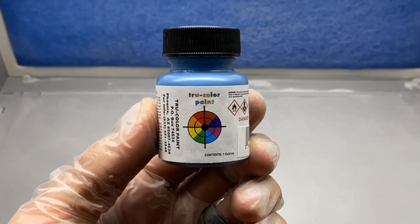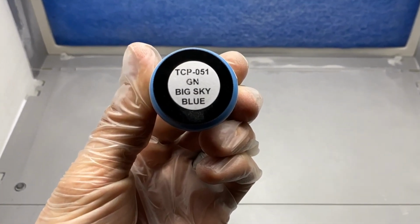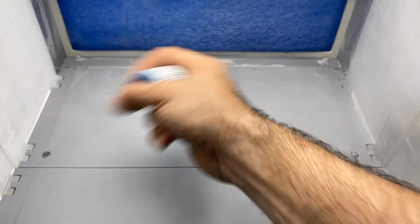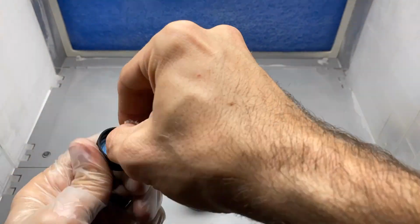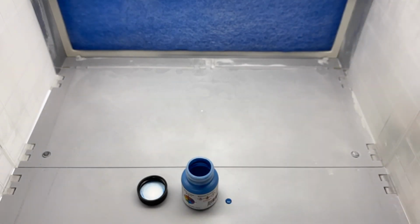The blue of choice here is a true color paint. It is going to be GN Big Sky Blue. That is TCP051. In case you're taking notes, what we're looking at here is getting it all ready. I shake it up real well to make sure the paint is mixed. I clean up the lid as well as the top of the container, and then I use a pipette and put it into the cup of the airbrush.